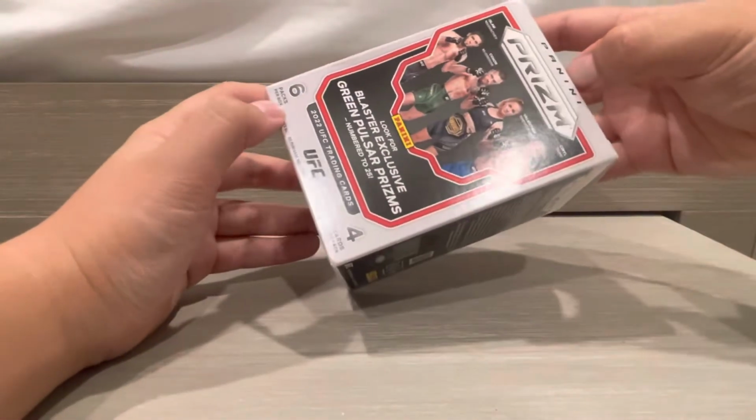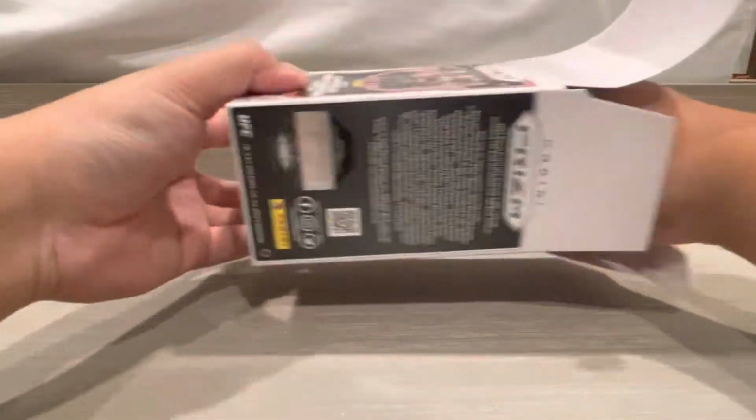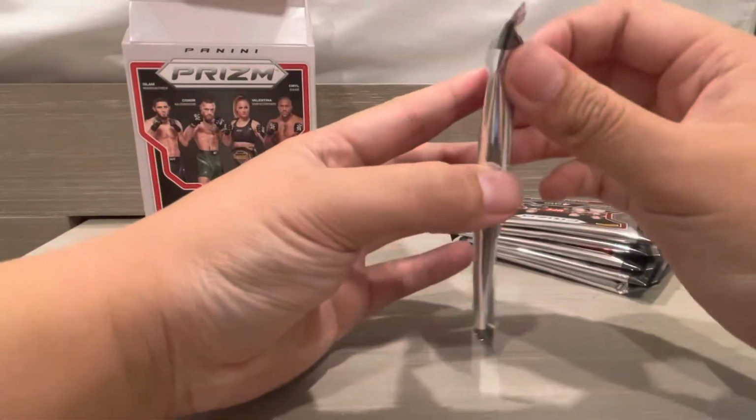So as you can see, 6 cards per box, 4 cards per pack, so this should be a total of 24. All right, first pack, let's see who we got.